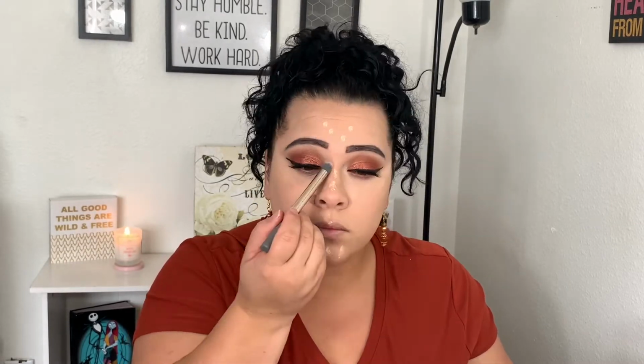So then I'm just going in with my Fit Me loose powder, and I'm really just setting my skin, setting my face. This powder is so amazing. At first I wasn't feeling it, I didn't like it, but now I love it, and it's just amazing. You could use it as a loose setting powder for your foundation, or you could just use it as a foundation without wearing liquid foundation.